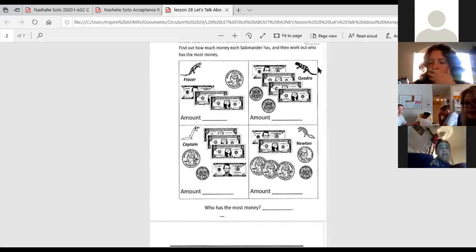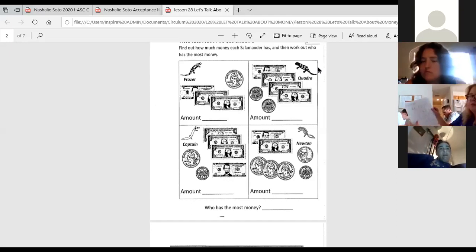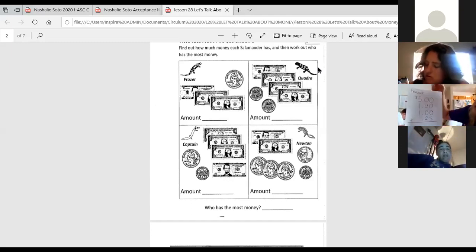So Robert went ahead and did it in his head, and he came up with $7.25. For me, some things I do in my head, other things, when I get to more numbers, I like to write it out. So for me, I made Fraser's paper and I said, well, I see a $5 bill there, right? So I wrote the 5, the decimal point, and 0 for my coins.